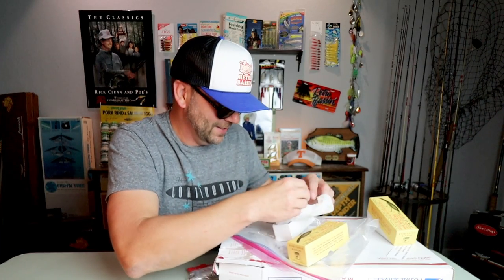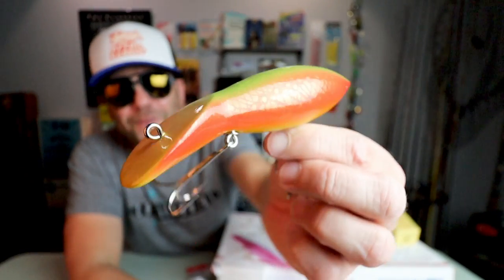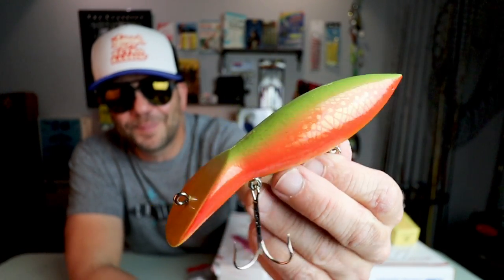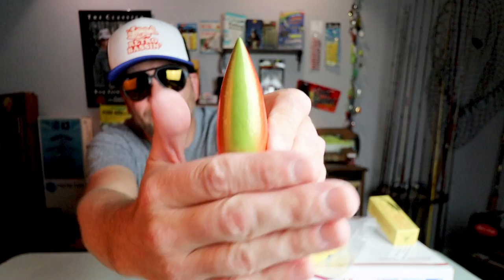Ooh, and it is. Ho, ho, ho, ho. Now that is the color that I'm more familiar with in the Rush Tango Minnow. I don't know if that's called parrot. It's got sort of a lime green top, orange on the side, and yellow on the belly. Either way, an absolute stunner of a bait. That is pretty. Solid wood construction and kind of looks like a bomber from that up, doesn't it? Wow.